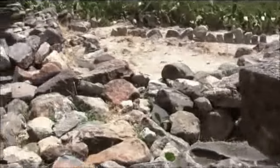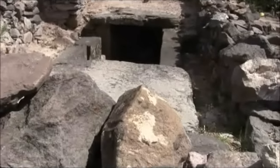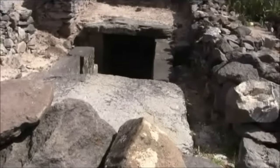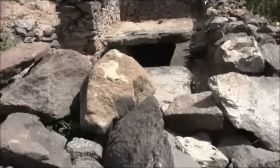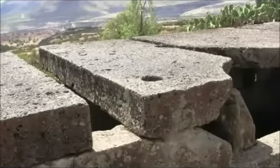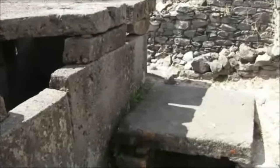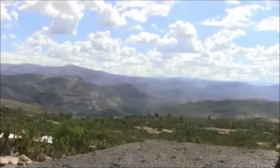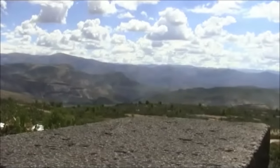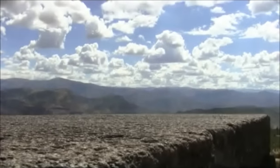And another one in behind here. It's got very nice fitting stones, interlock. And when you look down to the surface, as if you were looking at a tabletop, it's not perfectly flat.